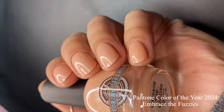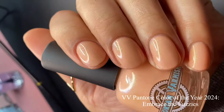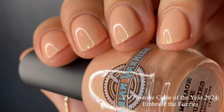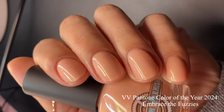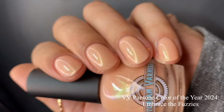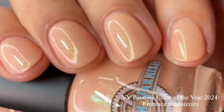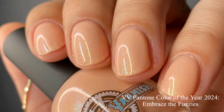And it comes off as a nice pale nude shade on me. I think if it was more warm leaning, I wouldn't be a really big fan of it, but because it's neutral, I really appreciate it. The shimmer in here is very subdued, but it gives it a beautiful little glow. I think this as a pedicure in the wintertime would be fantastic. Pictured are 2 coats of Embrace the Fuzzies with a glossy top coat.